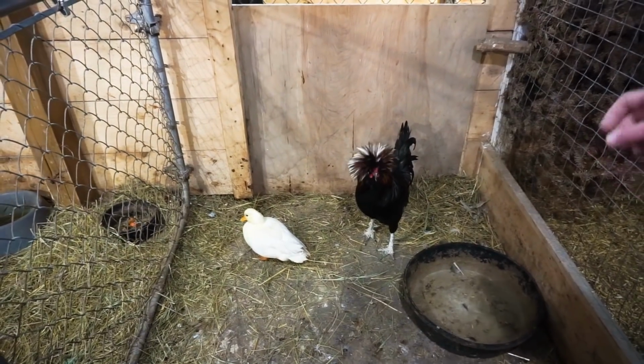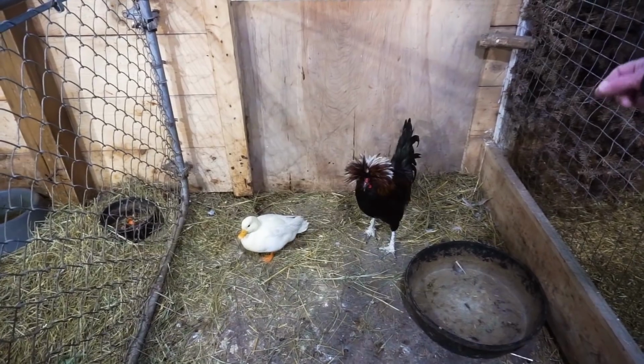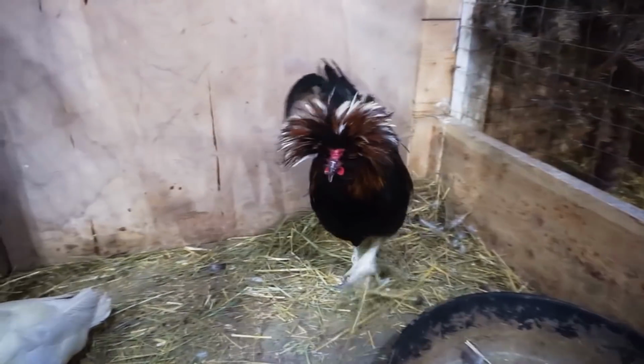Yep. Because they're a little swollen. The scales are a little swollen, so he's most likely got a mite. So I'll put him in some oil, and then he'll have to be in for the winter. Hey, buddy. He's so high-strung. He's beautiful, but he's so high-strung.